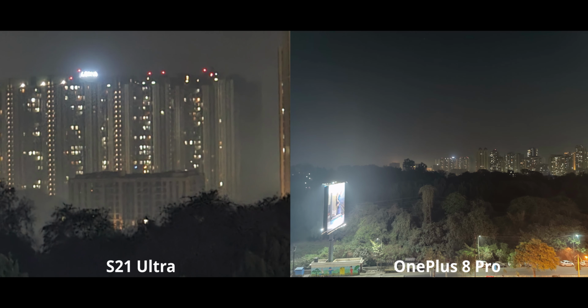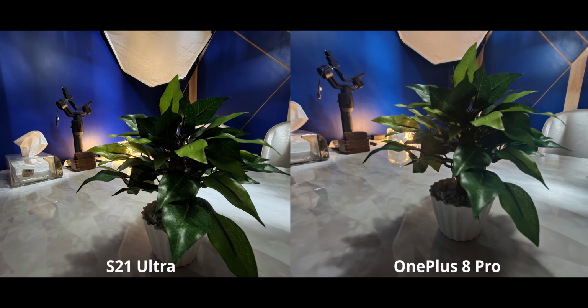Then we have 10 times optical zoom at night on the S21 Ultra. Once again, the fact that I could actually get a stable shot with 10 times zoom really goes to show that the S21 is not here to mess around, especially when it comes to zoom.